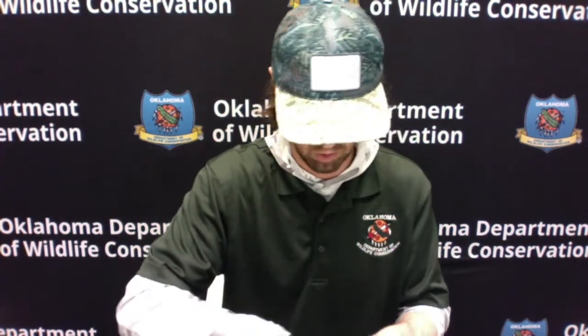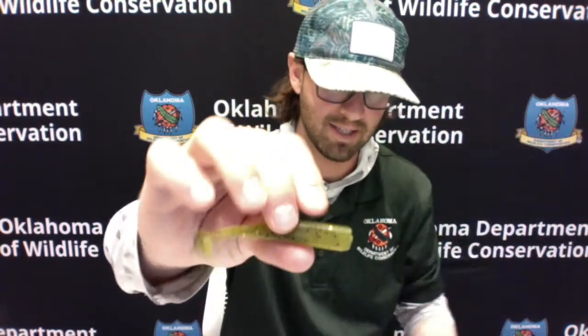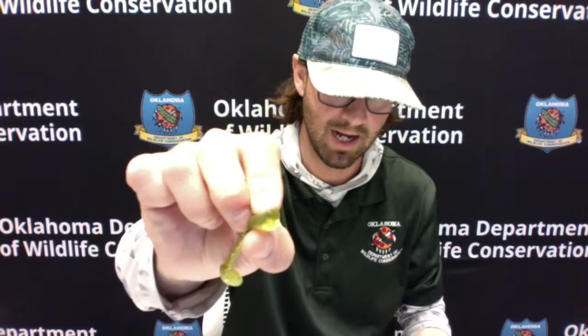Speaking of those Storm baits, they make the heads for them now where the soft plastic is pre-molded to fit onto the head. So it looks like that. But the soft plastic is sold like that. And there's a cutout.